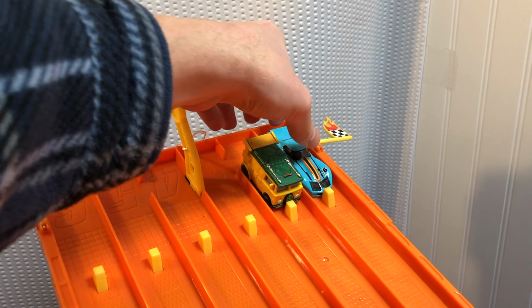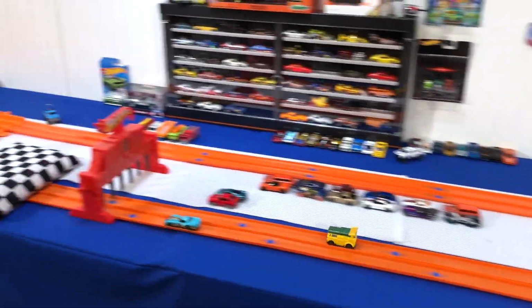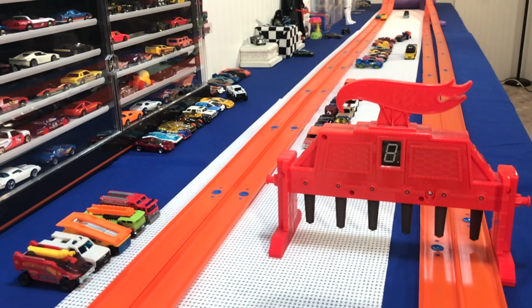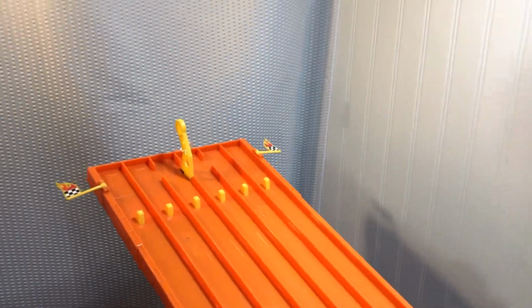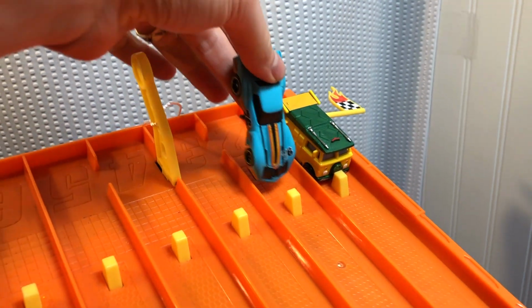All right, let's see who's gonna win. Go. Neck and neck, Corvette's in the lead. Corvette's gonna take it. Nice win, nice race. All right, Party Wagon goes in lane 1. We're gonna switch them. And the Corvette's in lane 2.